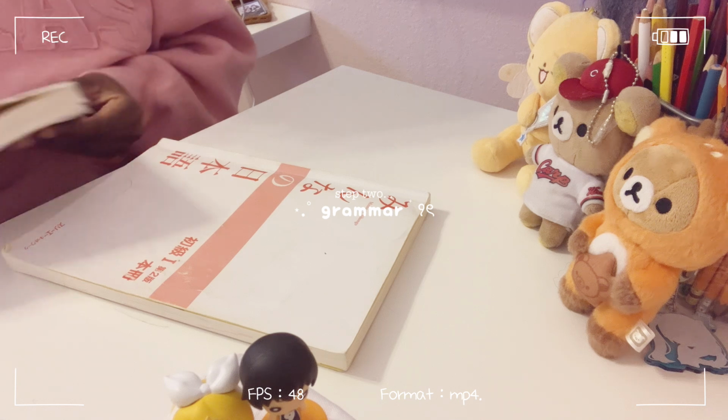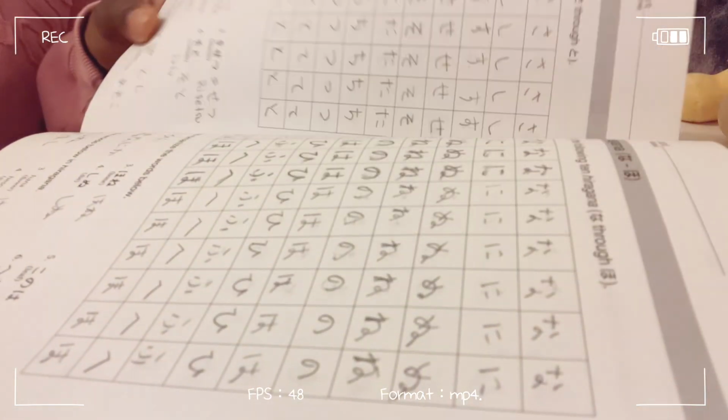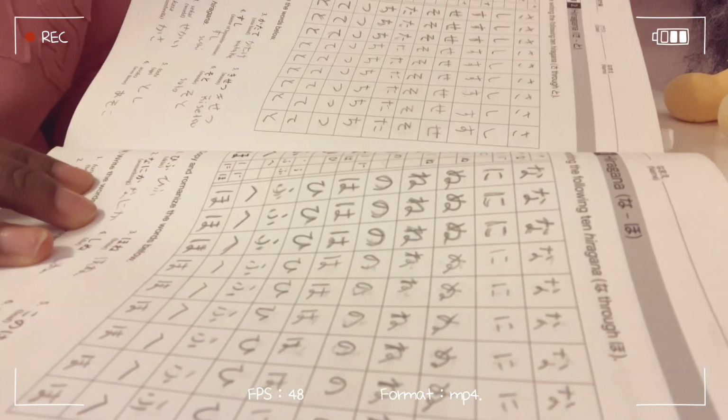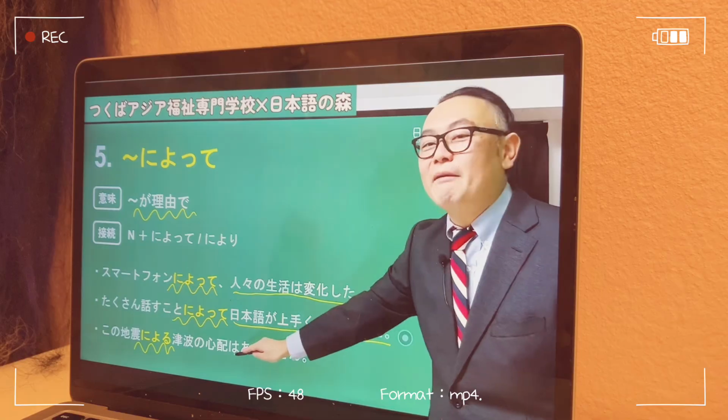Step 2. Grammar. After you've developed a basic understanding of some of the writing systems, this is when I'd recommend diving into basic Japanese grammar and sentence structure.